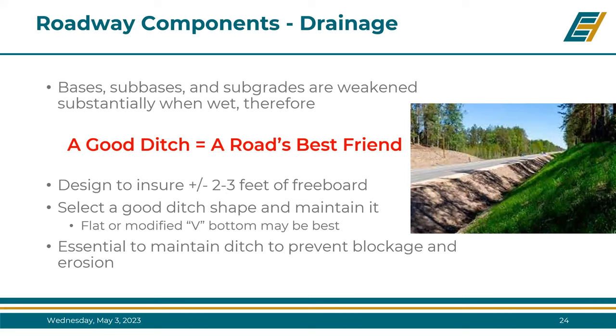There's no blockages in our culverts, because we want to get that water away from our road through our drainage system.